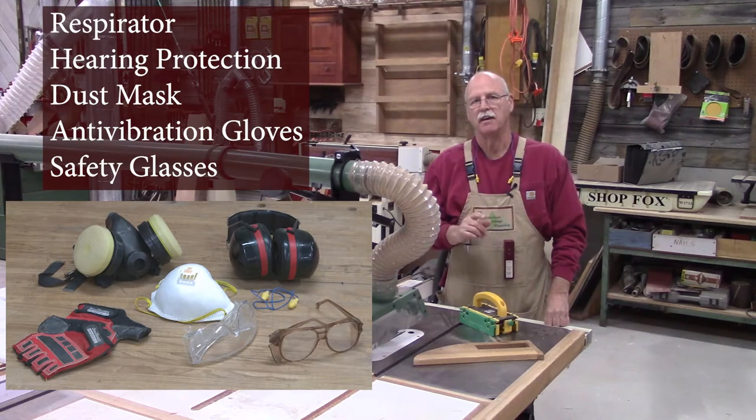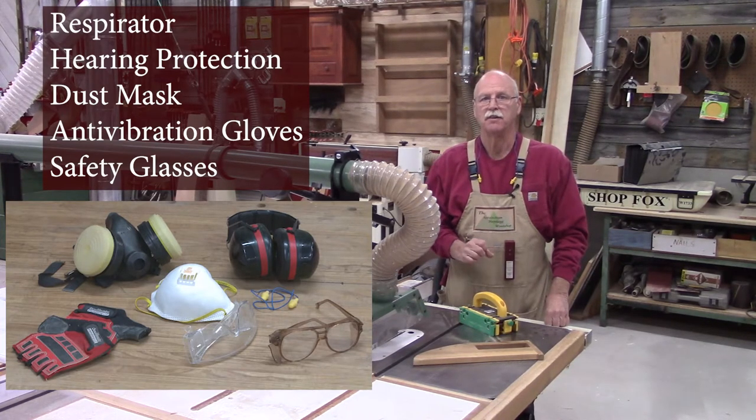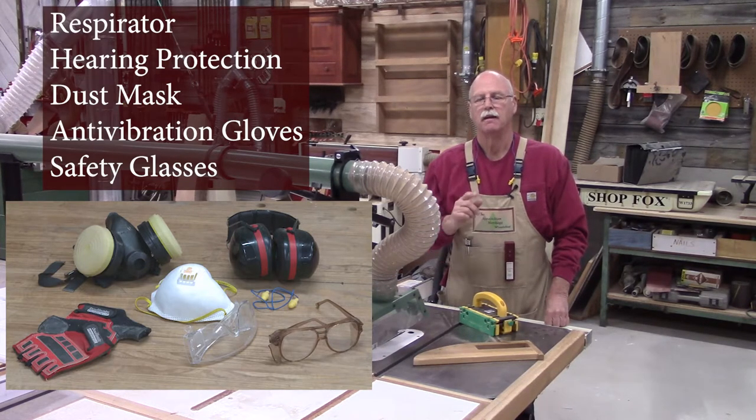You need to know the safe way to operate your equipment. Make certain you have the proper safety equipment, and most importantly, use your PPE. Be safe and enjoy your shop time.